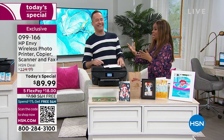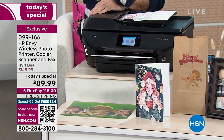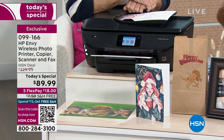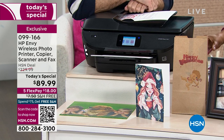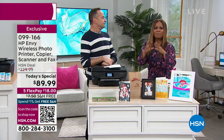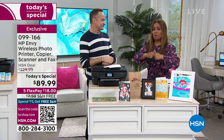Some people really work. My point is that no matter where you are in life, right? You need to fax something occasionally. Important. You do, and we all have these cell phones, where all the pictures are on our cell phones, and you've got to print those pictures. We're going to talk about that. This is a scanner, it's a printer, it's a copier, it's everything that you need in order to complete that home office. My advice to you is to shop early.